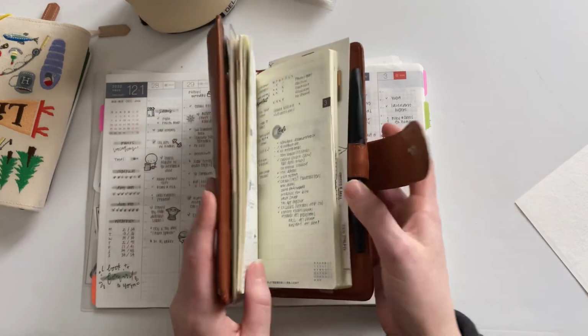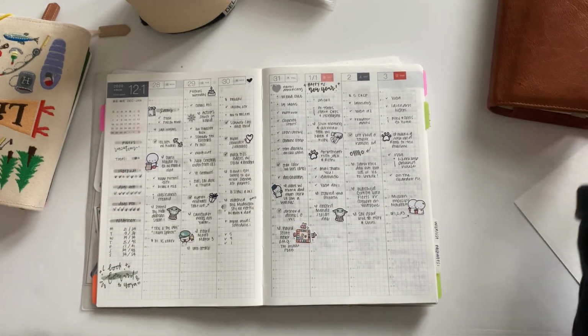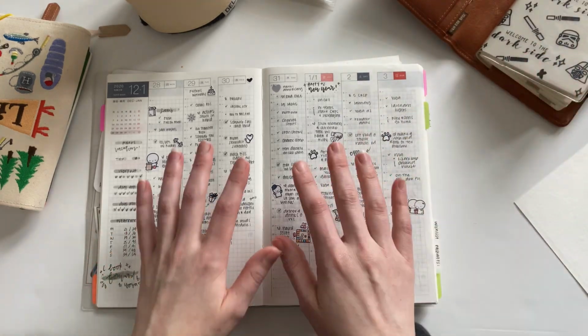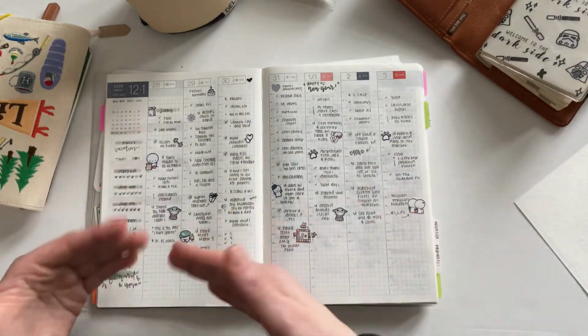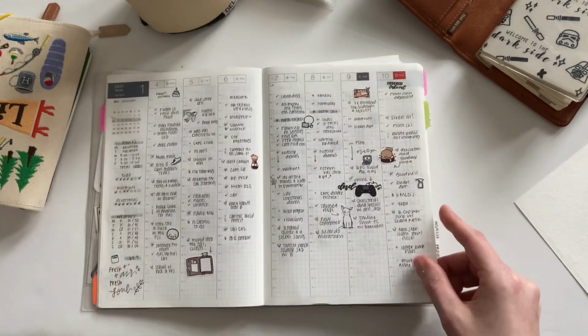But when I'm trying to look back on my year in memory keeping in a year from now, that might feel a little overwhelming to me. I haven't quite decided. So this still feels like a great way of taking what I have between my weekly and my daily log and putting it in one nice vertical column. And I'm liking it, so I'm going to keep doing it.